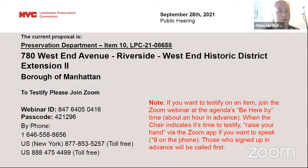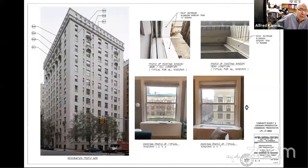Would you like me to move the slides for you? Yeah, that'd be great. That's better. I can do that. If you can do page one, that'd be fantastic. But you can use this to point out. The pointer works. I want to do page A1. There you go.